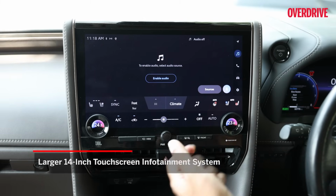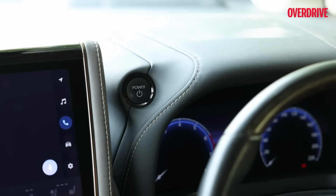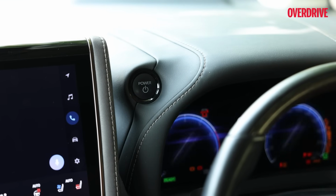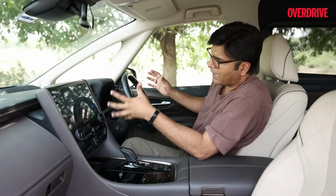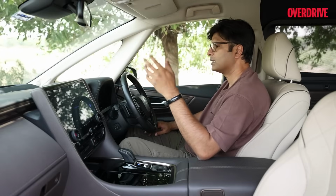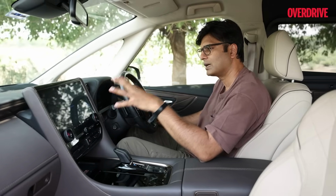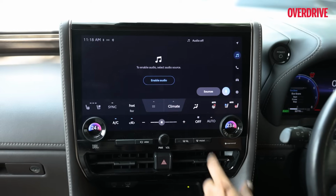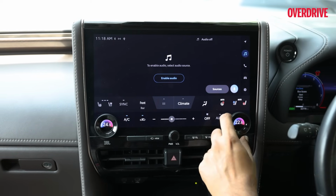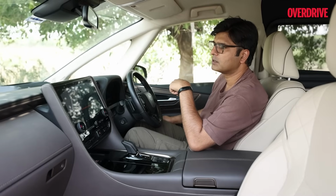And then you have this 14-inch screen, which has most of the functions. Then you have the engine start-stop button over here, which is convenient, I think, because lots of cars, lots of products, they hide this button somewhere, which is very cumbersome for me at least. And then you have this 14-inch screen, and most of the controls are integrated into the screen only. But then you have a couple of features with physical controls, for example the temperature control and the volume. You have this button for the camera view as well, which is pretty good.